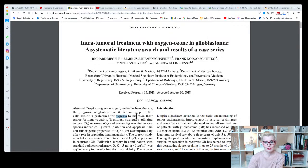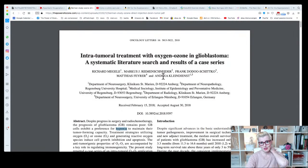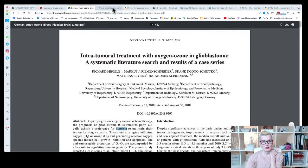Okay, and this is another important part here. So basically, all of the patients also received chemotherapy, and some of them, on top of the chemo, received radiation, and on top of that ozone. So it was not that they only received ozone. No, the ozone was on top of the conventional treatments like chemotherapy and radiation.